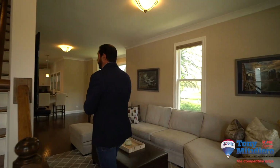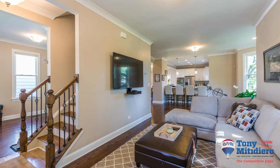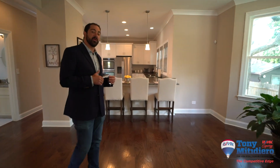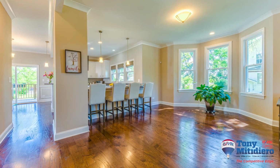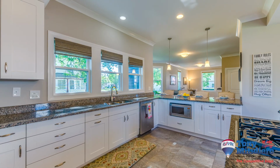So here we've got a living room that leads into an amazing eat-in kitchen. Now they've loved this property and both no longer need to be in the city, so they're looking to make a big change, but they've loved living in here, and I've loved hanging out and having a good time here, largely because of this kitchen.